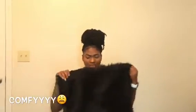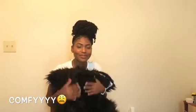Then I got this fluffy rug from Walmart, and this was like $19, I think, and it's so comfy. Woo, cushion for your feet, so nice. Y'all should definitely get a rug.